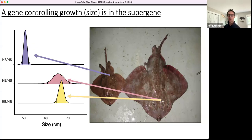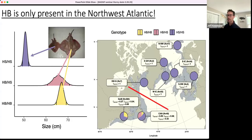So then the next question is, how did this originate and what does it mean for thorny skate? Well, if we look a little bit further, going back to the distribution map of where we sampled the skates, we quickly realized that the HS, the small morph skates, are the only morph that exists in the northeast metapopulation. There are no large morph thorny skates basically east of Greenland. All of these, I don't know if you can see my cursor, are just small thorny skate. The large morph only exists, therefore, in the northwest metapopulation.